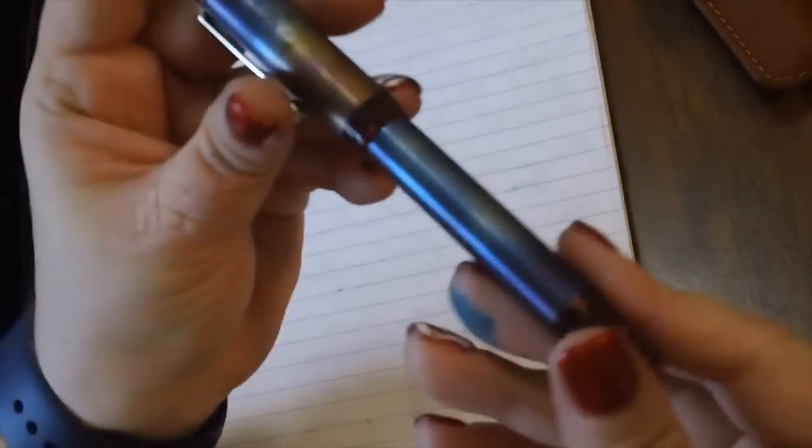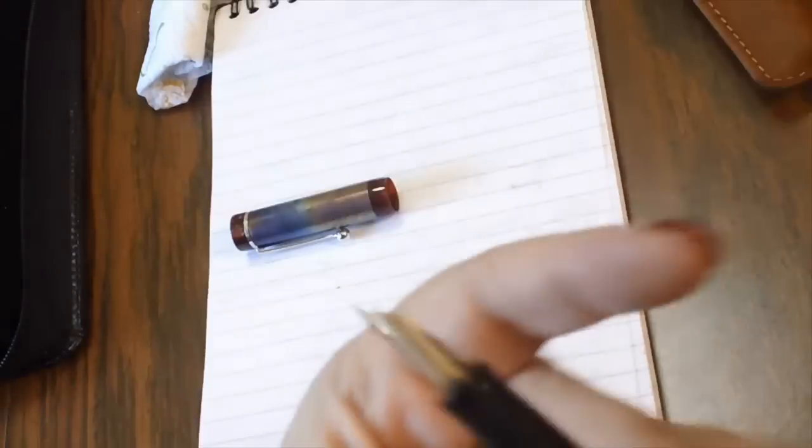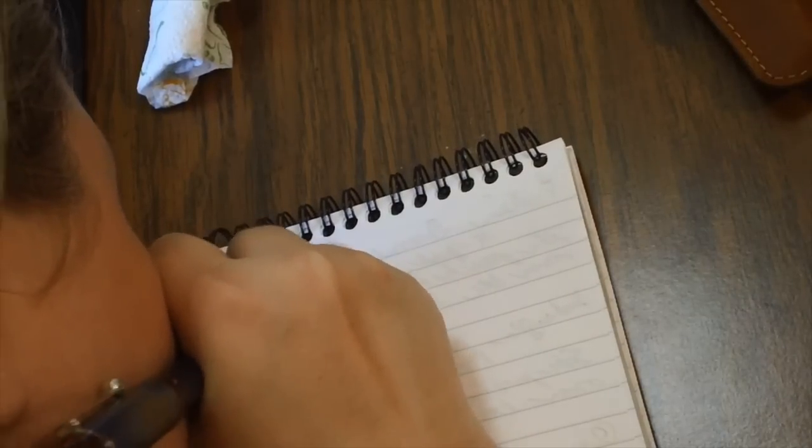All right, so now this one, like I said, came from our friend Jerry, and I think he kind of made a little bit of this, or not really made it, but restored it or whatever. But it's a titanium kind of pen, made of titanium. And let me show you how this one writes. There's the nib. I think I showed you guys that. There's the nib on it. So this is titanium.